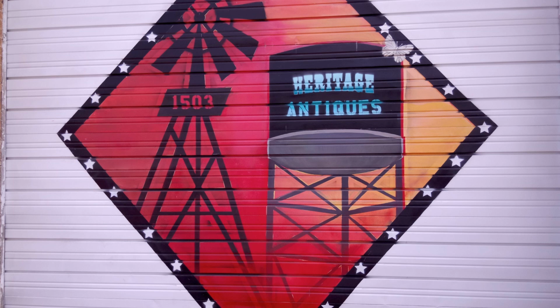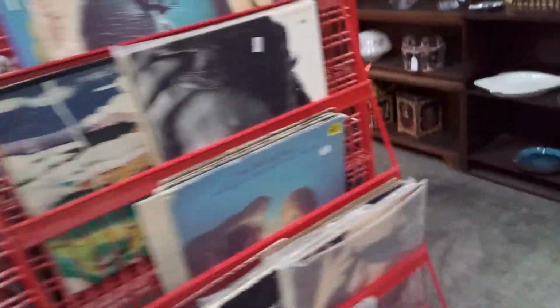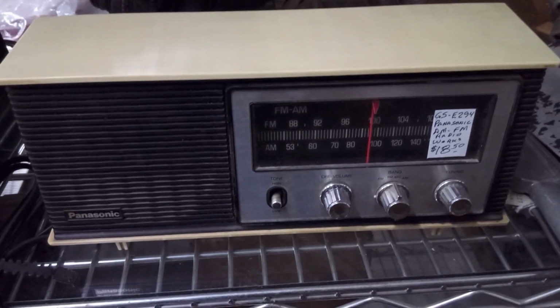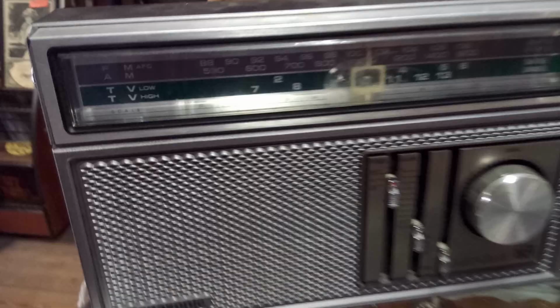Next up was Heritage Antiques, right next door to Alley Cat. Being an antique store, the prices were marked accordingly. I found some vinyl, but the prices were higher than I wanted to pay. More interesting were some old radios I found. This old Panasonic looks cool. This Zenith reminded me of one that my grandparents used to own. And here's an old RCA radio.